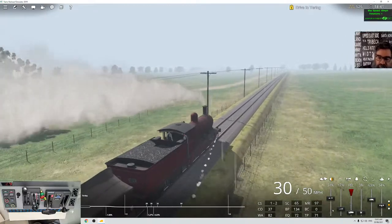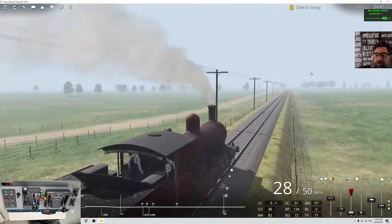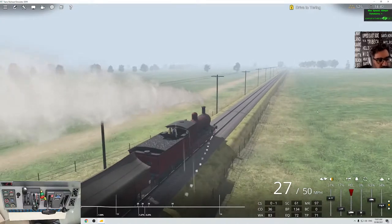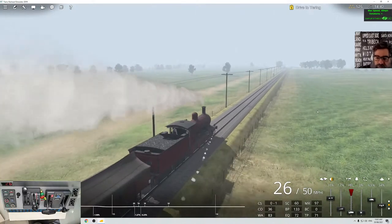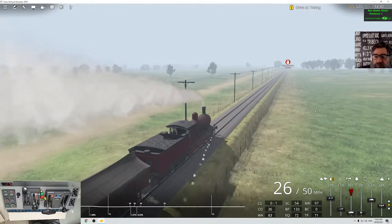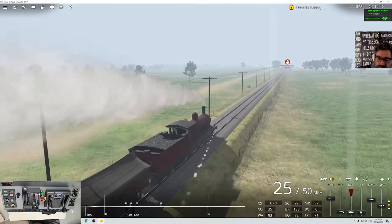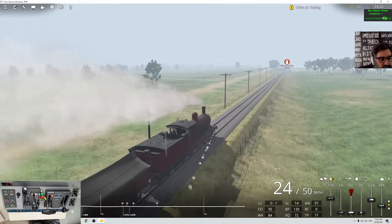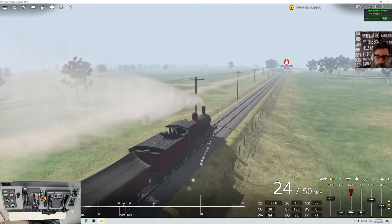Not going to bother accelerating too much up this hill because we're going to have to stop soon anyway. You can see the station up there in the distance. We're not too far away from the massive trestle bridge. It's not very high, but it's one of the longest in Victoria. I don't think it's the longest, but one of the longest. Oh, I definitely do have cows near the airport. Lots of rocks too.